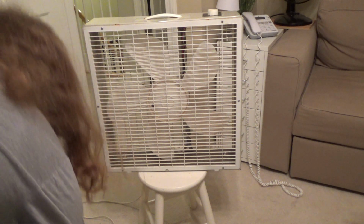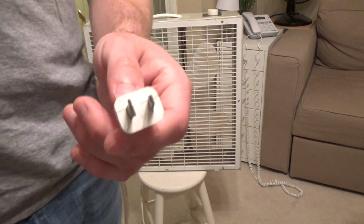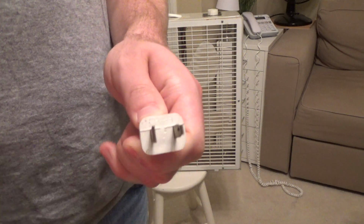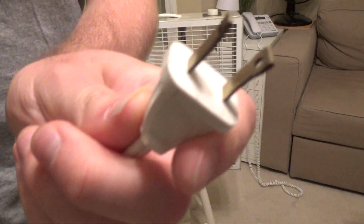Anyways, it does have a polarized bent plug. Okay, now it's a little bit less bent. Polarized plug labeled LMP. I can't tell if it's showing up on the video. LMP. It's upside down. I don't know, it's blurry. And there's that logo over there.